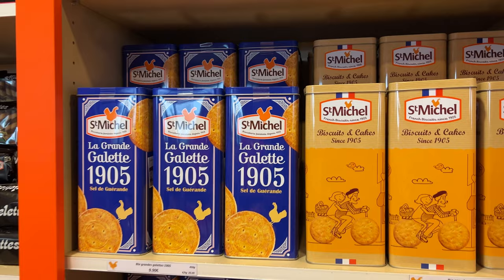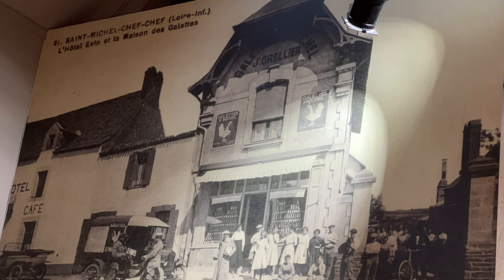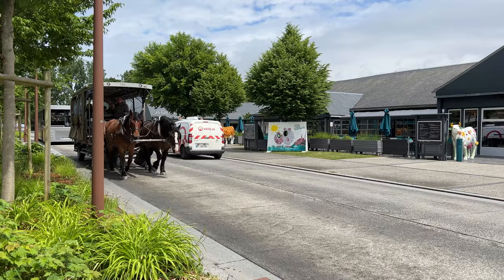Just grab it. Just take it. It's a special surprise. House of Cookies. Also, if you want baby cookies, baby Madeleines. So pretty.